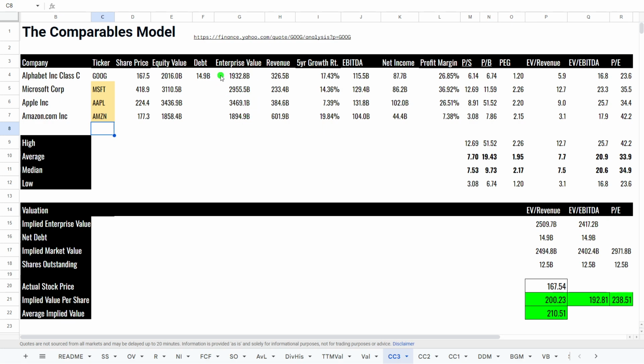Enterprise value, these are all similar-ish companies. Obviously, Apple is the highest with Microsoft, and then Amazon and Google pretty neck and neck. Revenue-wise, Amazon has a higher revenue because of their e-commerce side, but you can see that it's 300 billion higher than Microsoft's and just shy of Apple's again.